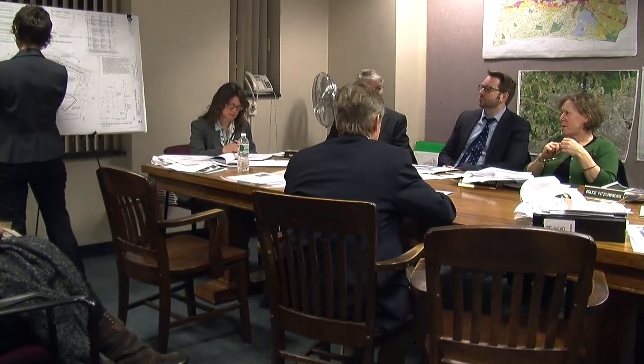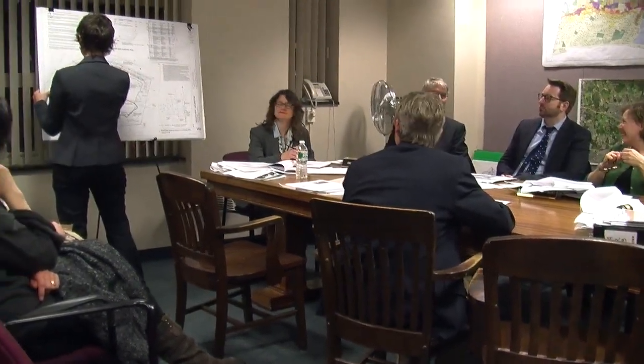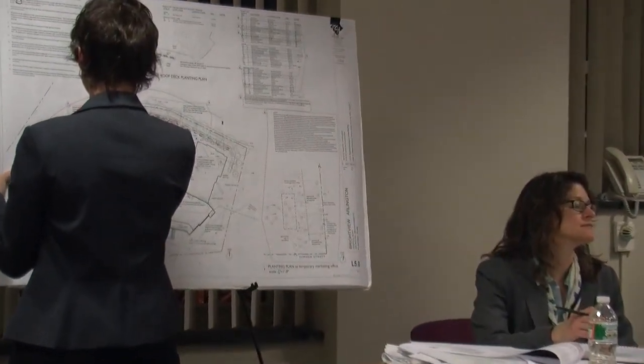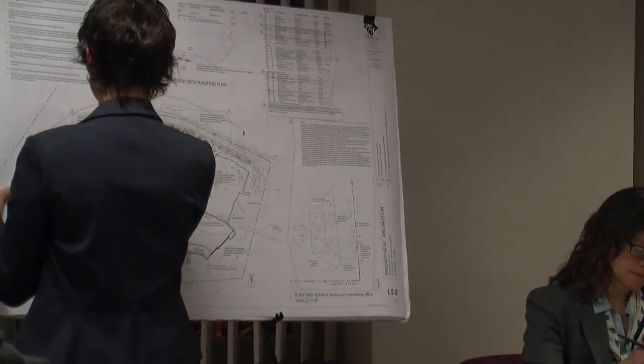That's a good draw, right? And the same landscape applies around the exhaust. Exhaust, yep. So that would be an update. And that's shown on this plan too, correct? Yeah, right. Great. Perfect.